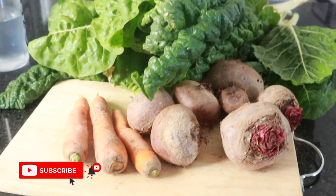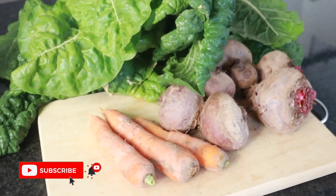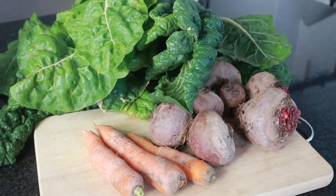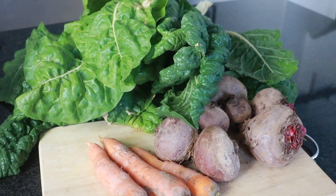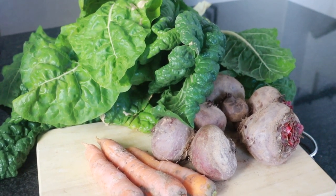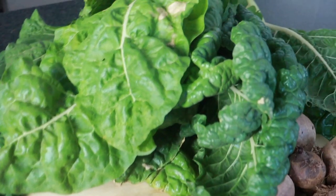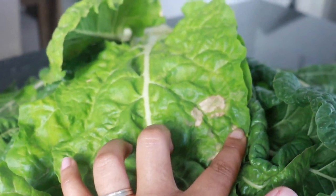So these are what Happy got this morning. I don't know if many of you live in Cape Town, but we had very, very hectic heat the past few days and it's just been so terrible. It actually messed up our garden a bit, but we still had a few, especially the spinach. It's a sheer shame, look at this.